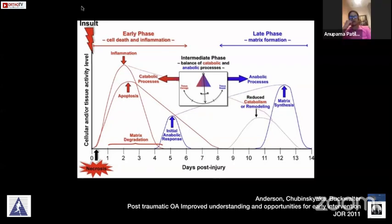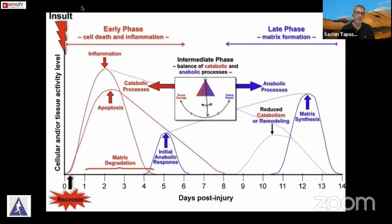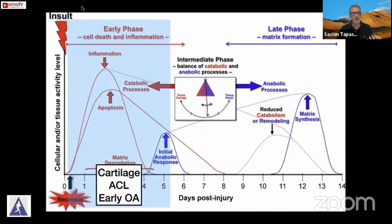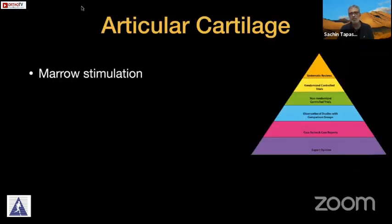It is our capacity to use this particular modality which sets the tone as to what exactly we can use in our clinical processes. Essentially, we can use the early phase when we're looking at cartilage lesions, ACL repair or early osteoarthritis, and we can use the late phase to modulate our results, especially with chronic pathologies such as tendinitis, tendinopathy, or muscle disorders in particular. So let's look at these one by one.